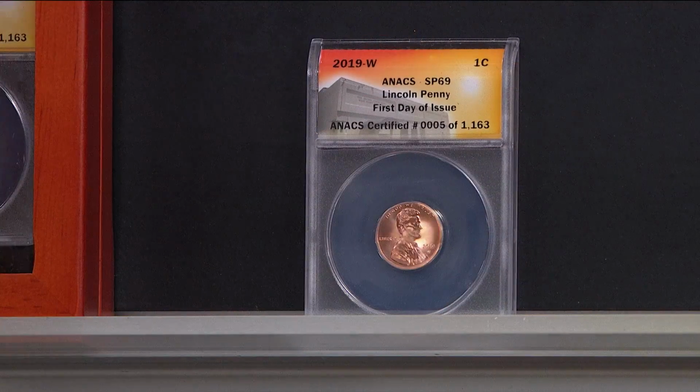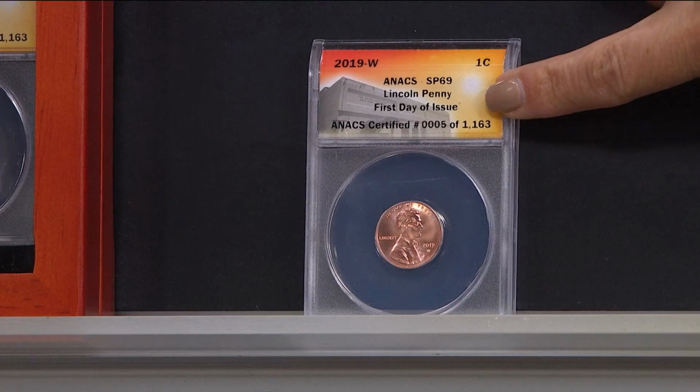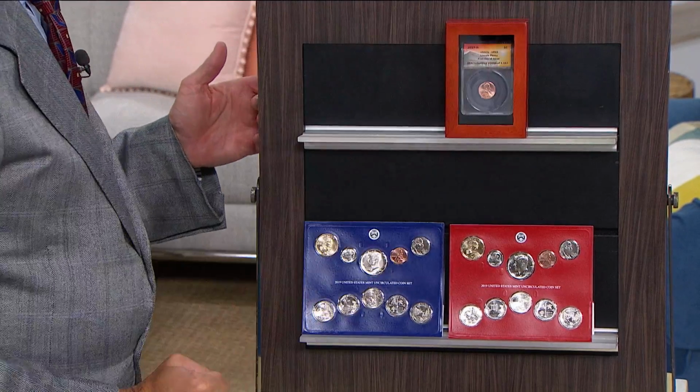So the SP69 at 79 bucks, I think, is a pretty good deal. There are no 70s right now in Annex. There's 0. And everybody's going to get a case. That's an individual case that individually shows the number, in the red oak presentation box, so you're going to get your pennies, the series you like that they're getting.